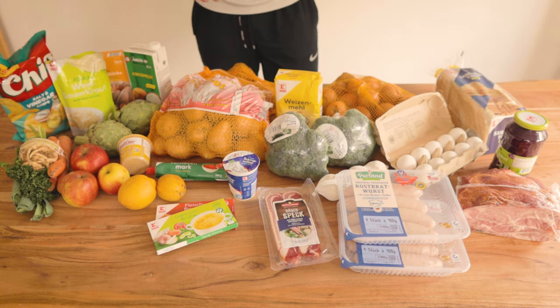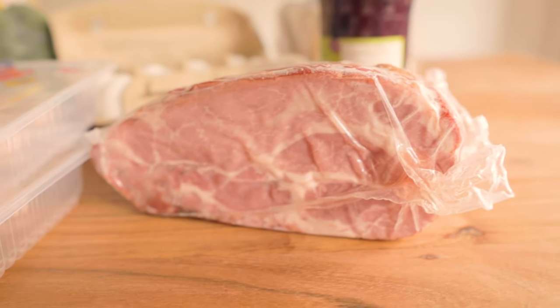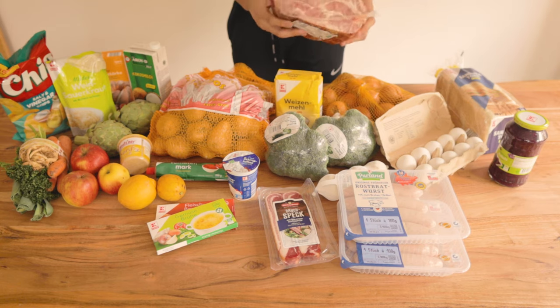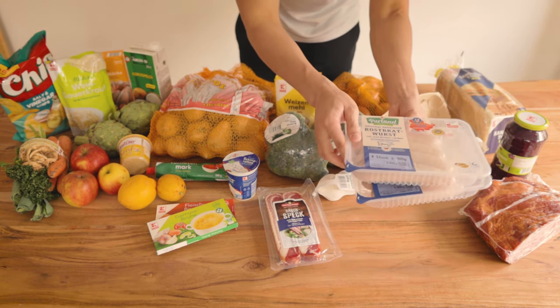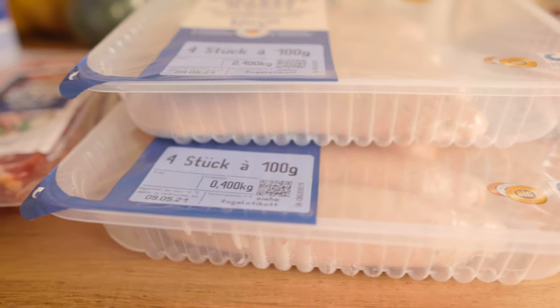The only thing that was a little bit more expensive was this smoked pork that I wanted to use as an ingredient for a German dish that I want to prepare. This was €10.45. And the next pricier thing on the list were these two packets of sausages. This was also part of what I wanted to make for the week.